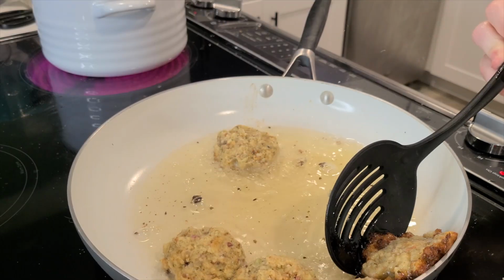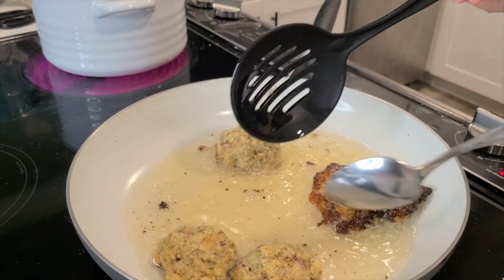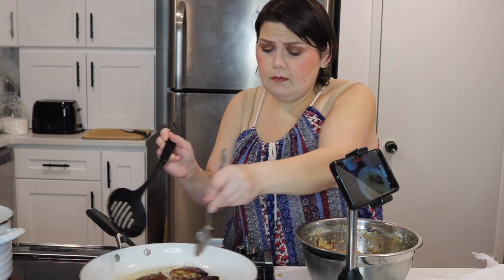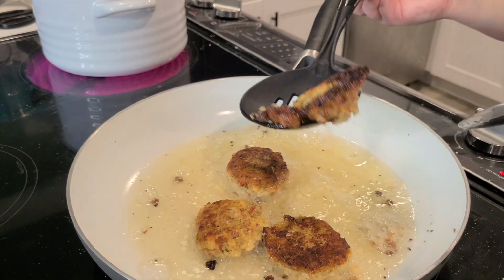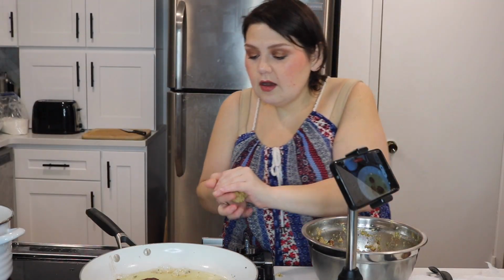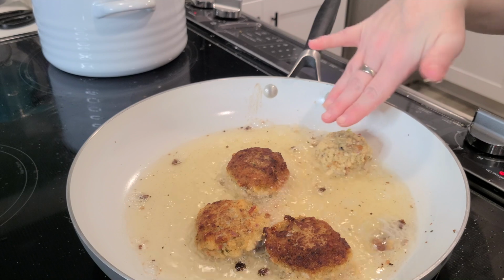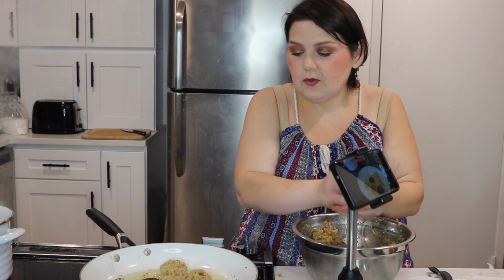And I've got a slotted spoon here. This one just kind of fell apart and is burning, so I'm going to take that out. The key is to not overcrowd your pan and to not overheat your oil. I overheated mine by mistake, so it's cooling down now.